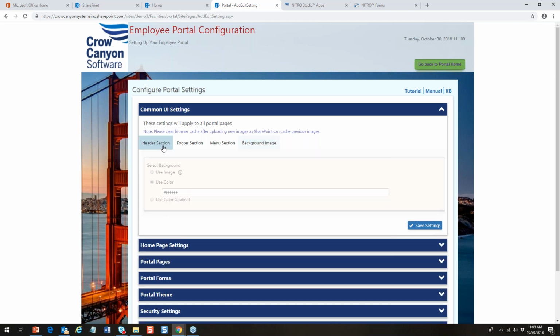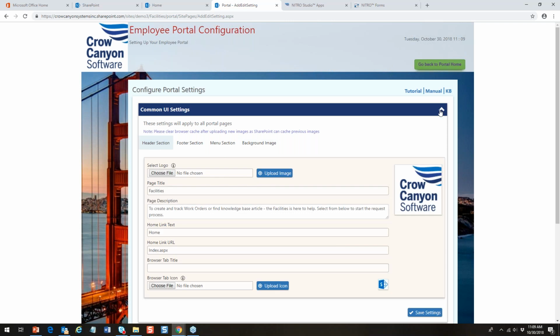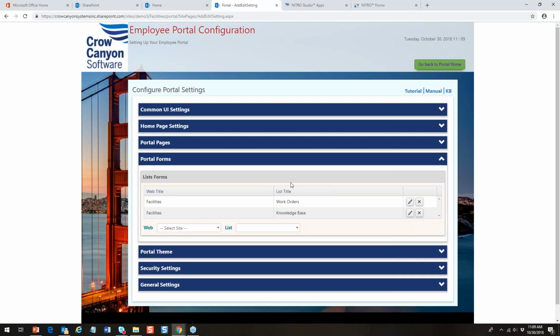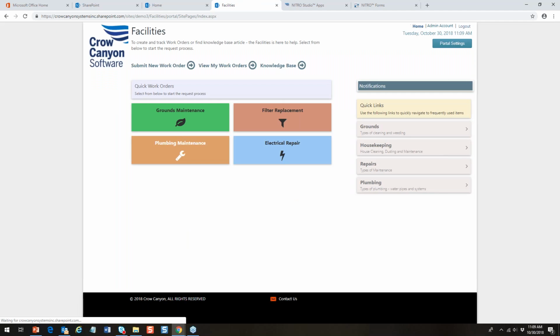You can change the logo, you can change all the look and feel, but you also can go in and change the forms. I'll go into forms design a little bit more when we get into the back end, but you can change these forms so that the person comes in and they have a nice way to submit a form.